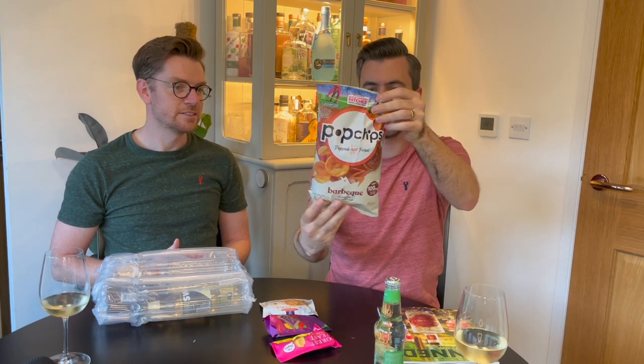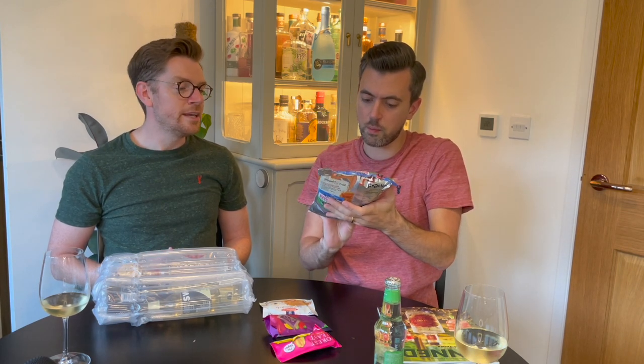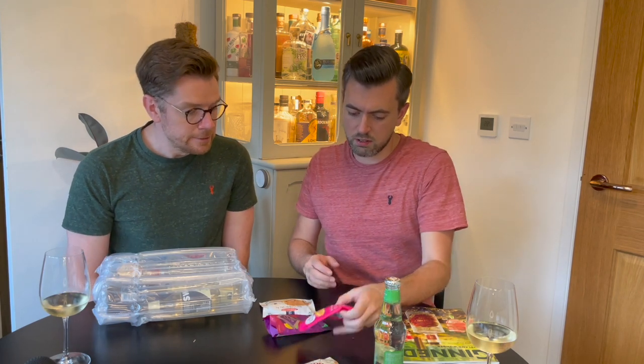Pop chips. Barbecue pop chips. We have had these before, only once. After our wedding, we had an open house, people came around and we put on a platter, and we picked up a bag of those to go on the platter. I thought they were not potato snacks. I thought they were corn or chickpea snacks, something like that, but no, they're potato.